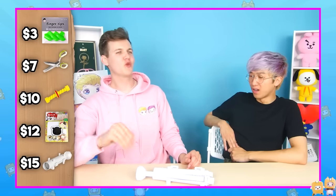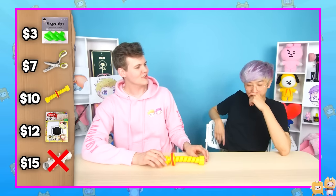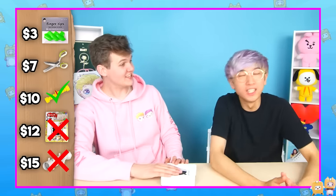Starting with the sushi bazooka. Justin, you said this was $15. Yes, I did. You were close. It was $12. Oh, really? Yeah. That was close. Next, we had the Dizzy Dog hot dog cutter, which you said was $10. Yes. Correct. Okay. $10. Let's go. Then we had the panda sandwich maker, which you guessed was $12. Yes. This was actually $7. Close. This was sick, though.